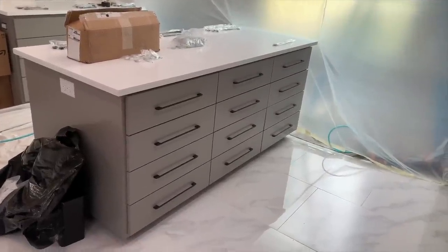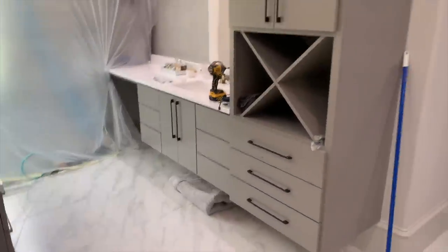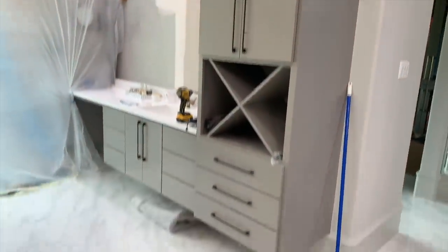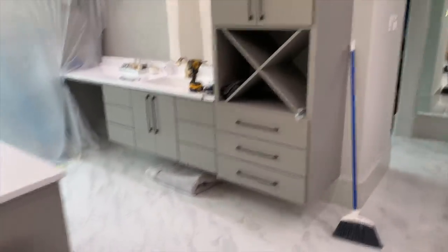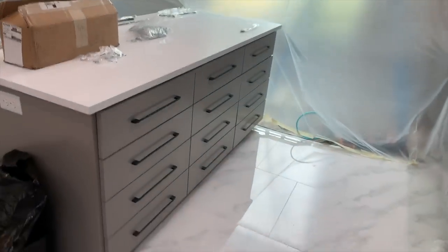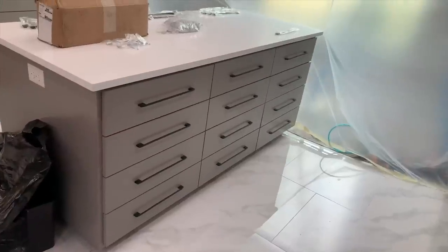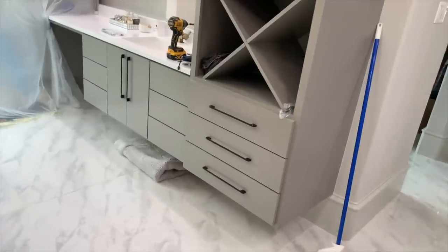I'm finally getting poles put on my drawers and cupboards and everything in my bathroom today. Yay, we're making progress. We have all of the drawers installed now. We are just trying to slowly but surely get the poles installed. They came in on Friday. So it's gonna look good, guys. Yay, let's get going, boys, faster.